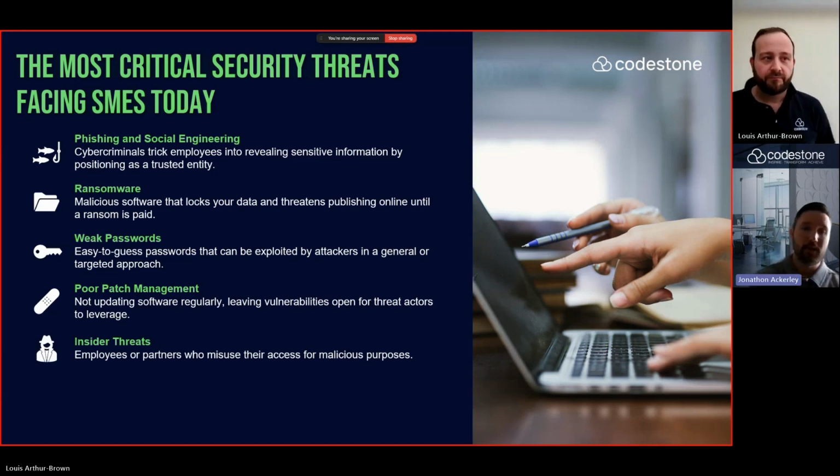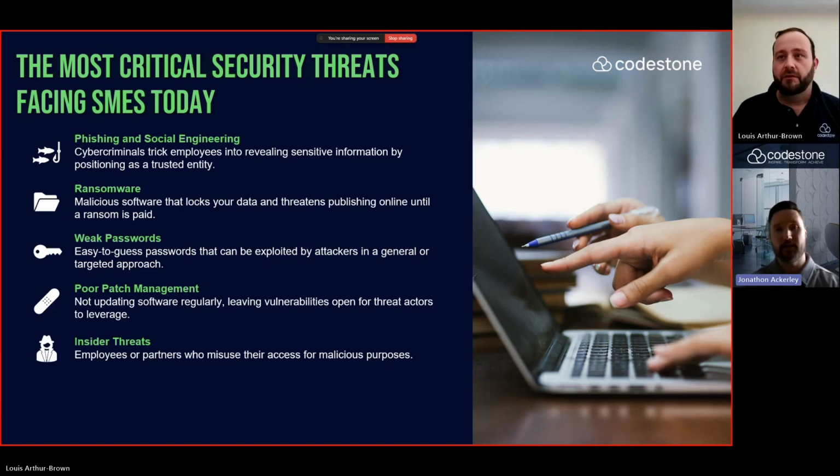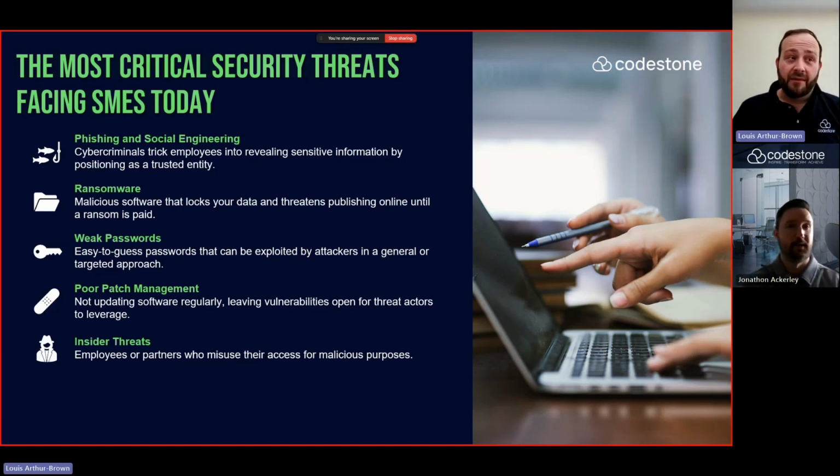And insider threats, employees or partners who misuse their access for malicious purposes. Yeah, and I think we had an example quite a while ago now. It was Disney, and someone on the inside decided to utilize ransomware as a service. So the bad guys do have legitimate business models. They would basically share their credentials, initiate an attack on where they work, and ultimately share part of the spoils with them. So a quick win.